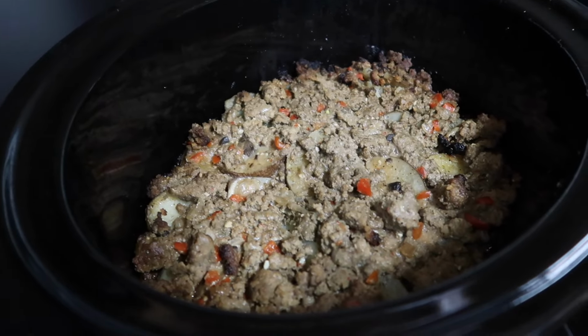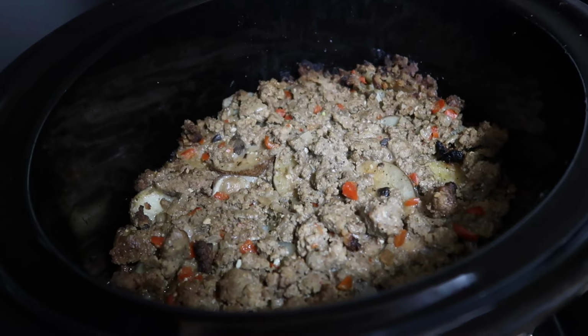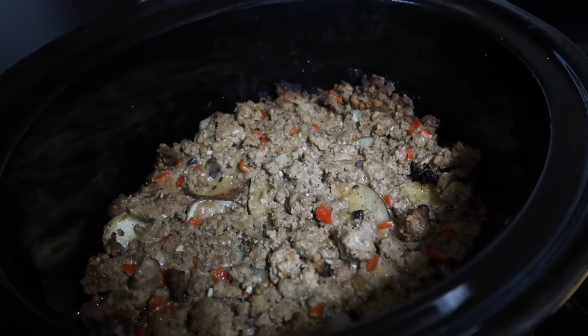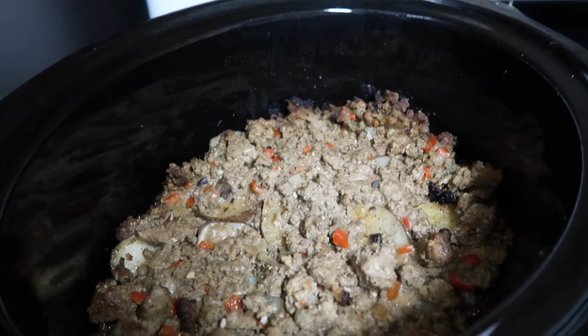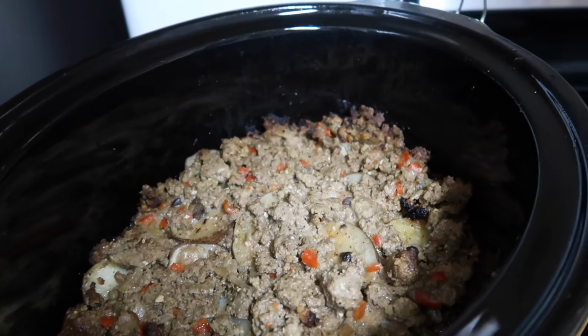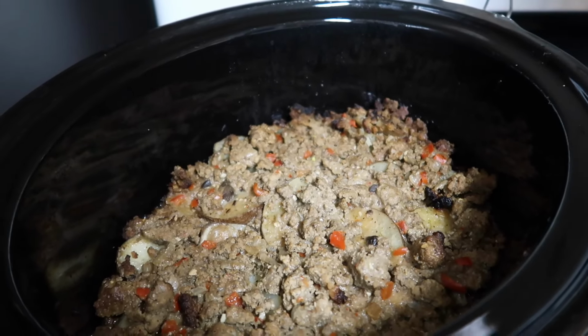All right, guys, so I actually had it on high right over 2 hours, and then I turned it to warm while we went to go do our hot yoga class. Now we just got back. Potatoes are fork tender. Everything's smelling delicious. I'm going to top it with cheese, and now I put it back on high just so the cheese can get bubbly, about 15 minutes or so.